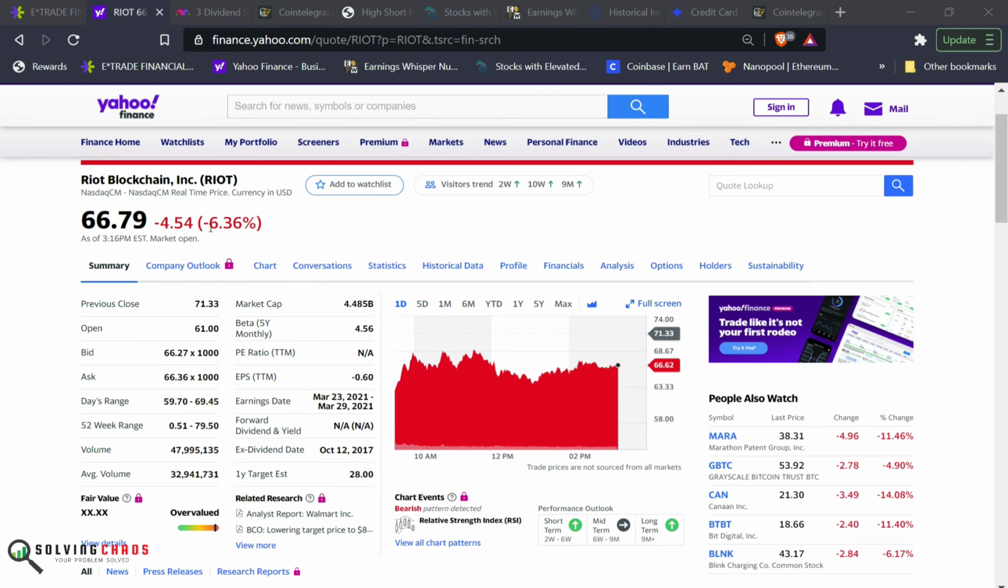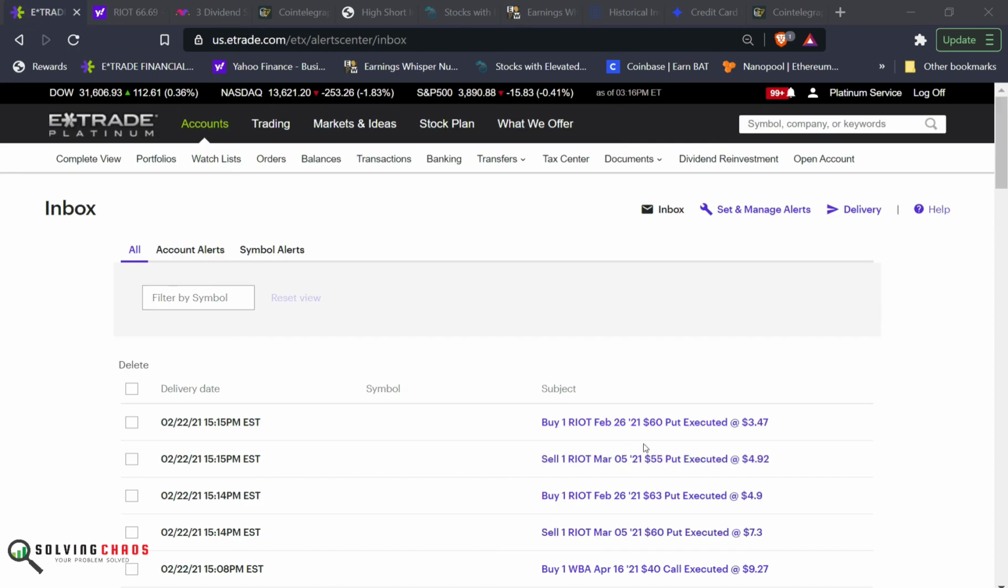And with blockchain going down today, I did end up rolling my cash secured put. Here you see it. I had two of them. I moved them to two different prices just to see, so I have some more flexibility next week. We'll see how we're going to play it. I don't know if Bitcoin can stay above 55, but you can see how RIOT blockchain shares are coming back down. So I want to get ahead of it.